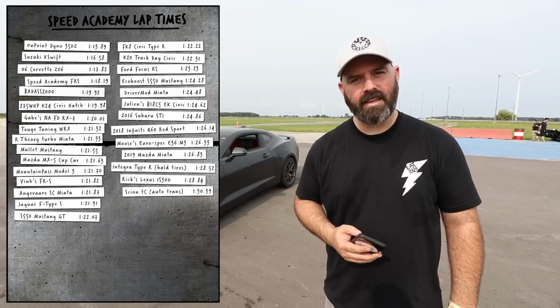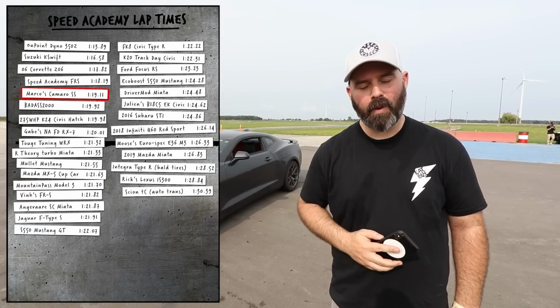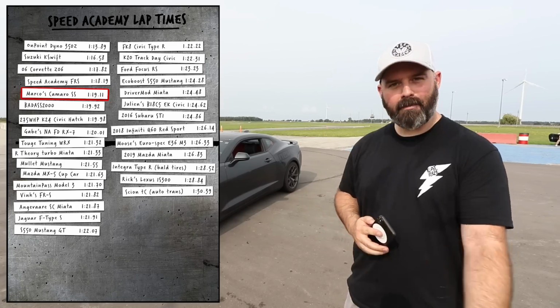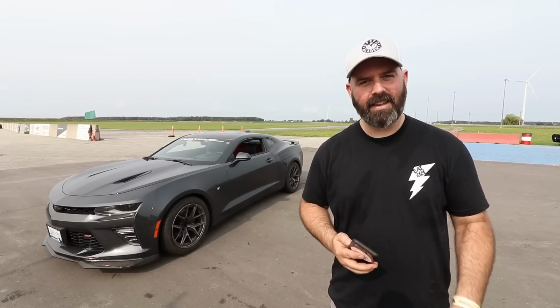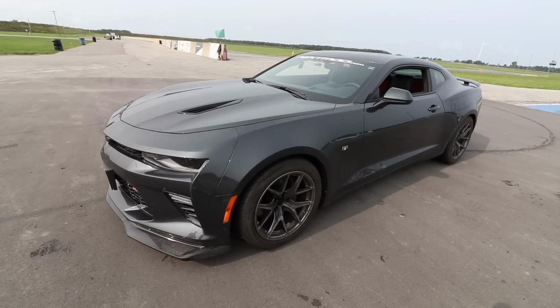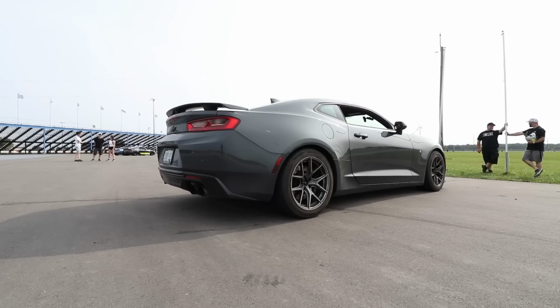It did a 1:19.11, which on our lap time leaderboard makes it the fifth quickest, from an automatic Camaro SS. That hurts my brain a little bit. It's kind of an insult to the badass S2000, to be honest, but maybe there really is no replacement for displacement. In any case, a very impressive car.